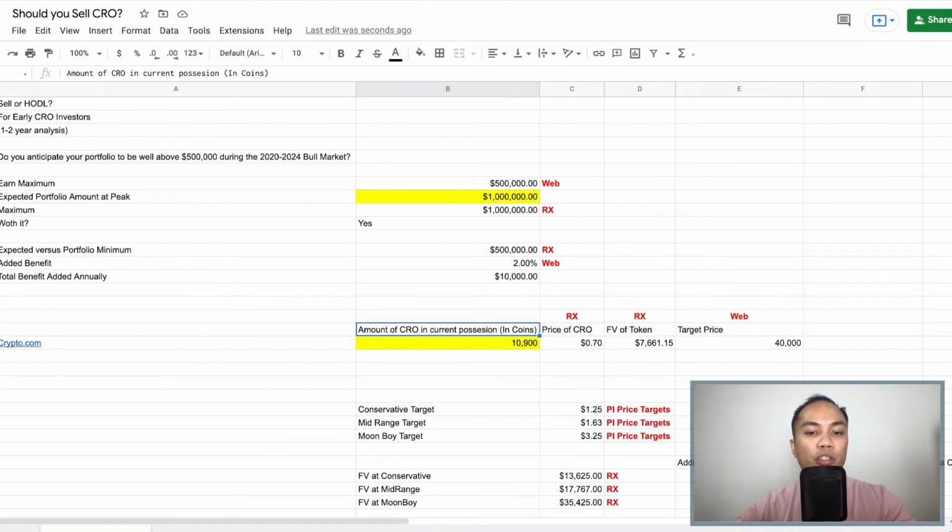Now the next important point in this calculator is the amount of CRO that you have right now in your possession. Personally, I have 10,900 CRO in my possession, and this is the price of CRO. This is going to be automatically calculated. You don't have to do anything here.